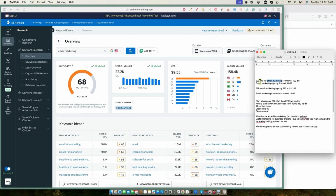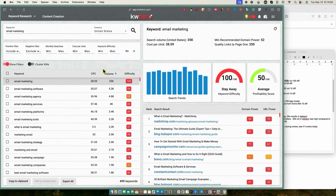So this already tells me, guys, that they have done some work in fixing their volumes. The volumes were one of the biggest issues that they had last time. The volumes were very inflated most of the time. In email marketing, last time 6 months ago, they said it got 100,000 searches per month. SE Ranking says 22,000, and KWHero is now saying 35,000. So it's a lot closer in that range. If this still said 100,000, we'd be in trouble.